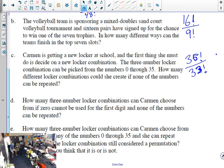Or 0 to 39. Oh, none of the. Oh, so just. Oh, wait. Yeah, now it gets weird. No. Wait, but it can be used for the other digit, so it's 35 times 35, times 34.